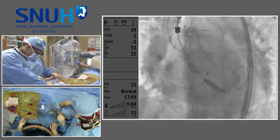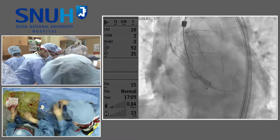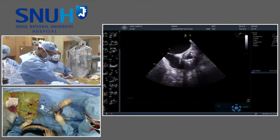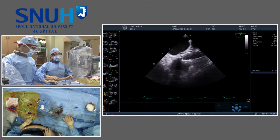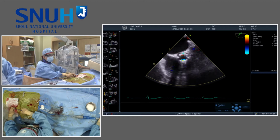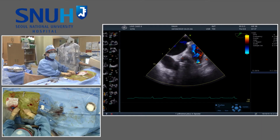Can you evaluate TEE? Yes. There is intravalvular regurgitation due to the stiff wire. There is only trivial PVL at 12 o'clock. Pinpoint paravalvular regurgitation at 12 o'clock. Can you see once again? It's only trivial PVL. 12 o'clock pinpoint paravalvular regurgitation.